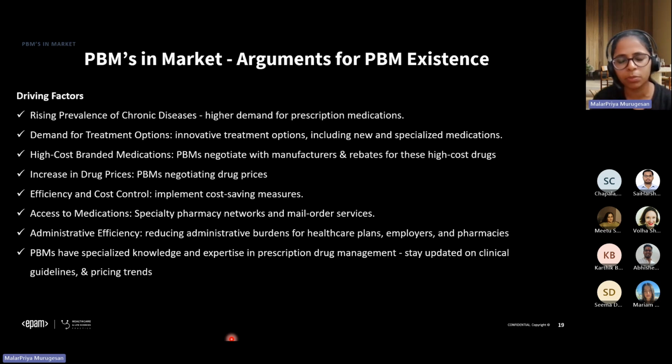But with PBMs in place, you can get all this approval, and even the drug processing, everything will happen within seconds, within minutes as well. So that is how PBMs are helping the payers and the overall US healthcare.